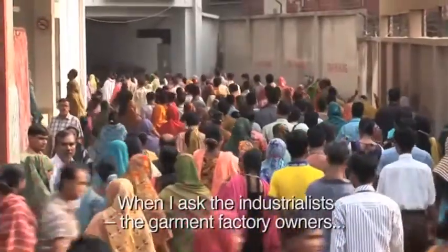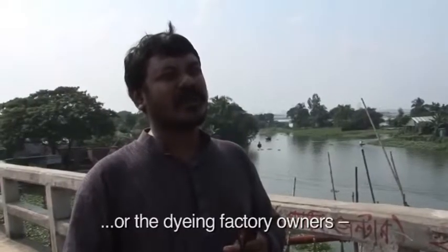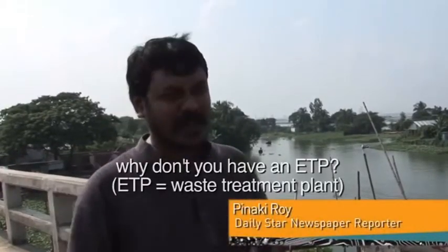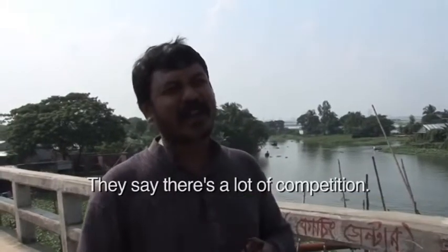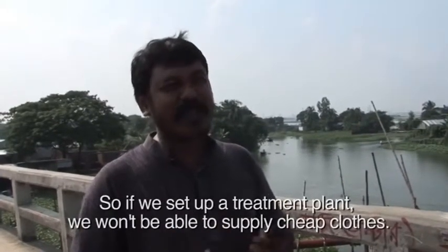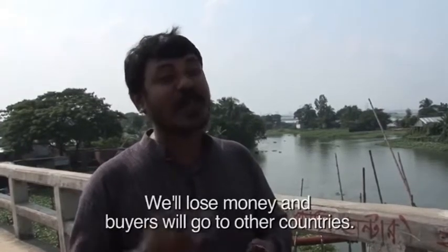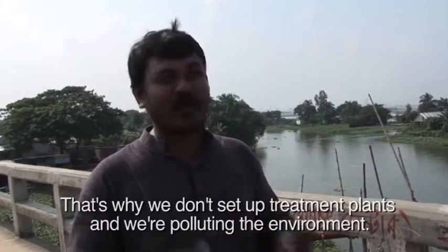When I ask the industrialist, the garment industry owner or the fabrics dyeing owner, so why don't you set up ETP? They say there's a big competition in the international market. They always ask for cheap rate. So if we set up ETP, we won't be able to provide them cheap clothes. Then we'll lose our money. So we'll lose our business. They will go to the other country. That's why we don't set up ETP and we are polluting the environment.